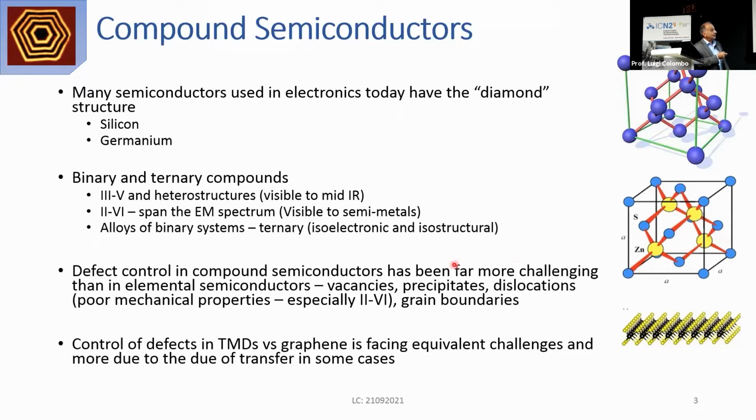Defects in this have been extremely challenging, and the reason is that you can have vacancies, you can have precipitates, you can have dislocations, and these dislocations are there mostly because of the poor mechanical properties. For some of these II-VI compounds, the mechanical properties are equivalent to silicon at 1,000 degrees C. So you can imagine how difficult it is to manipulate these materials and make devices close to room temperature or at 100 degrees C, where sometimes you have to bring them to deposit the dielectrics and so forth. Control of defects in TMDs is equivalently difficult, but even more so because you have two interfaces and one layer of metal in between, and you can control one side, but the other side is very difficult.